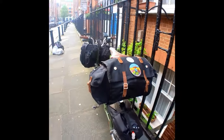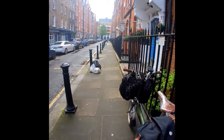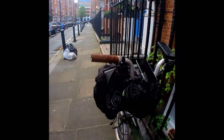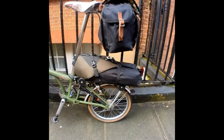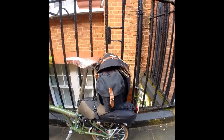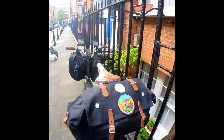Dry run bikepacking using a Brompton. A drink, food. Dito yung tent, bags, personal belongings, items, toiletries, everything.